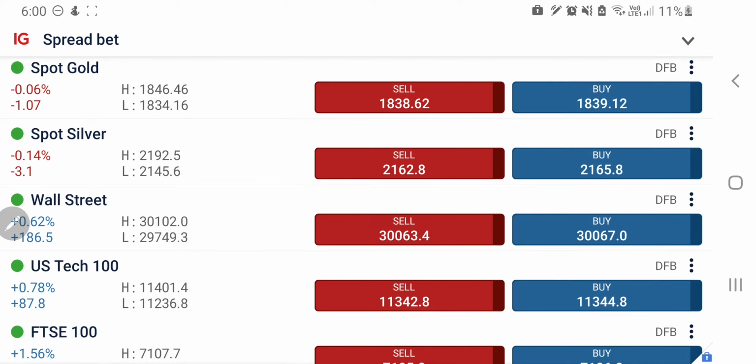Similarly, Dow Jones at 30,100 levels and 30,050 is precisely stuck there, and at the same time US 100 at 11,400. Now what is going to happen with the US cash session, we will try to see with the help of candlestick charts and indicators.